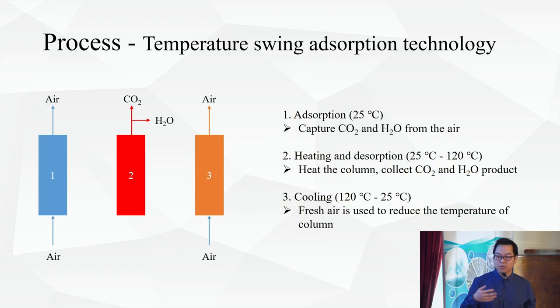Then I designed a temperature swing process for this material. This process includes three steps: adsorption step, desorption step, and cooling step. In the adsorption step, we use a column packed with my material to capture CO2 and water from the air. In the desorption step, I heat the column, increase the temperature, and collect the CO2 and water product. The two products can be easily separated through a condenser. In the cooling process, we just use fresh air to remove the heat and reduce the temperature.